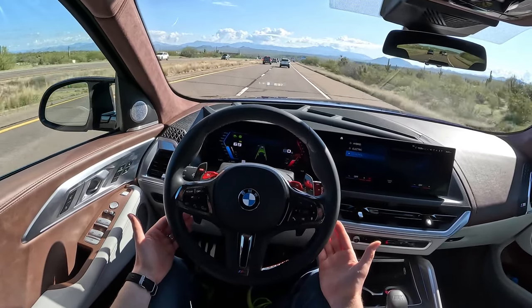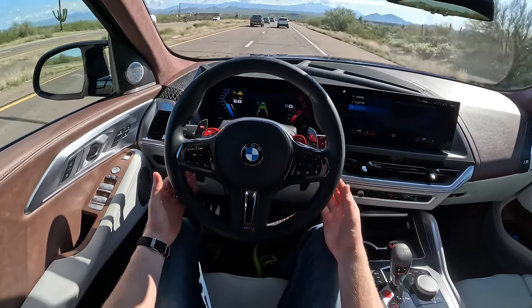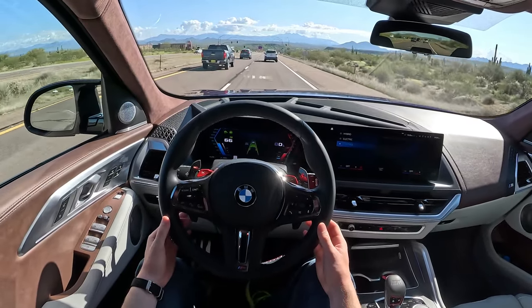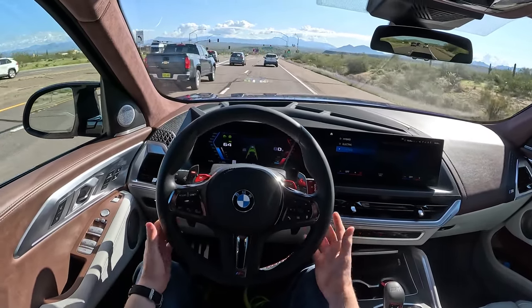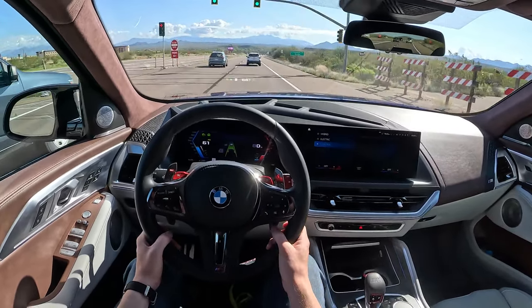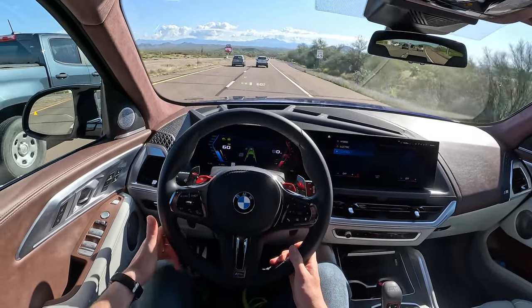Adaptive cruise control coming into play, of course, slowing us down behind the Subaru. Yelling at me because I'm not touching the wheel. Yeah, I'm sure this would be a plenty great highway cruiser, and I'll be able to attest to that a little bit more as we'll be doing quite a few miles in the car today.